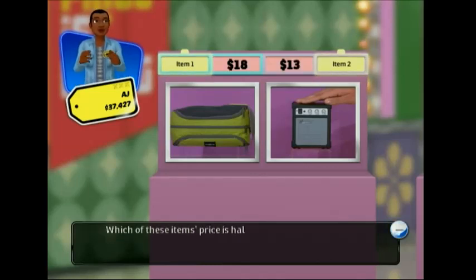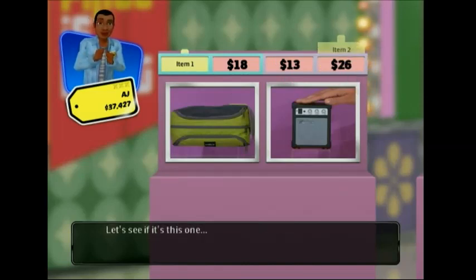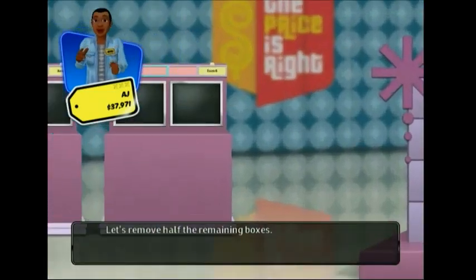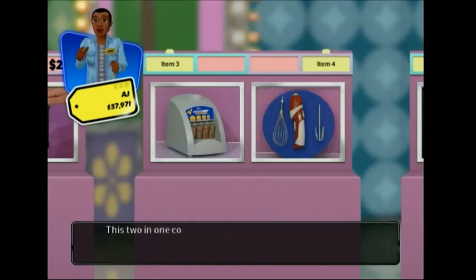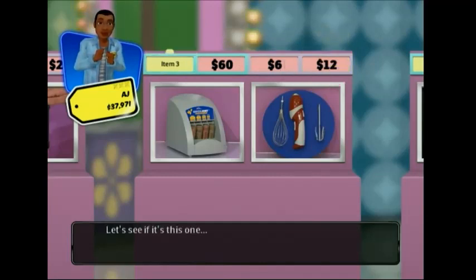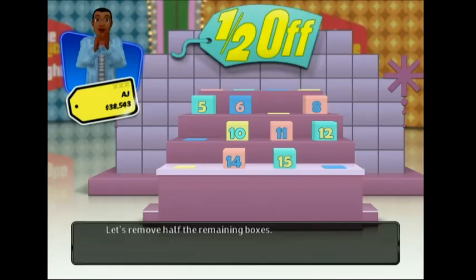Which of these items' price is half off its actual retail price? Let's see if it's the one. Yes, it's the correct item. Let's remove half of the remaining boxes. This coin sorter accurately sorts and wraps up to 240 coins per minute. This 2-in-1 cordless hand mixer features a convenient twistable head and 2 power settings. Which of these items' price is half off its actual retail price? Let's see if it's the one. Yes, it's the correct item. Let's remove half of the remaining boxes.